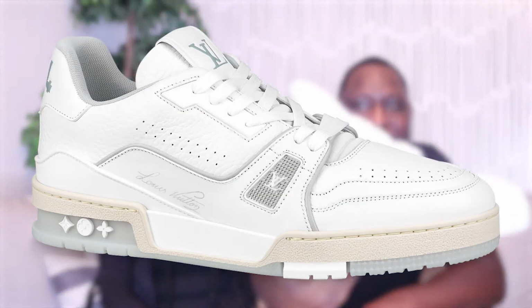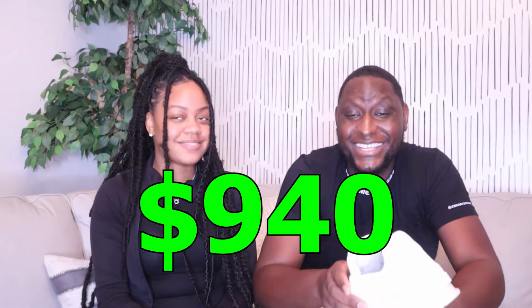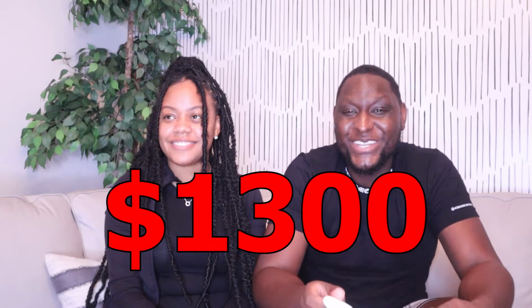So I got these lovely pair of Virgil LV Trainers. They're called LV Trainers, obviously, and all white. So this is supposed to be limited edition, but that's what she told me. If y'all watch the video, it got the 1854 on the back of the sneaker, which was when LV was founded, I guess. Virgil made these, if y'all know, rest in peace to Virgil. And these were $940 in Italy and $1,300 in the US. Good savings. That's the only item I purchased when I was out there.